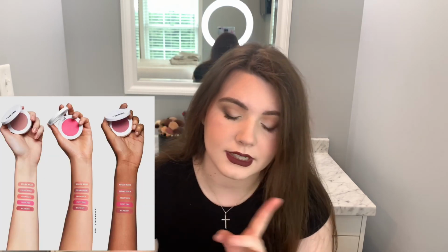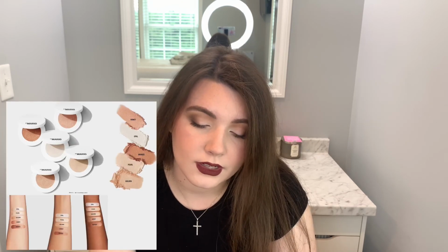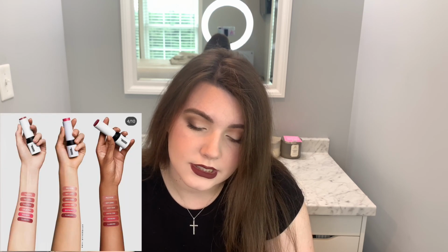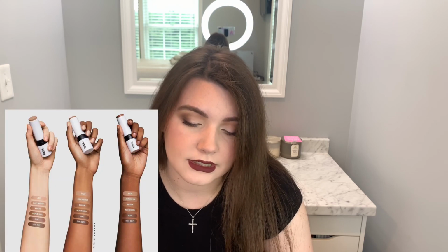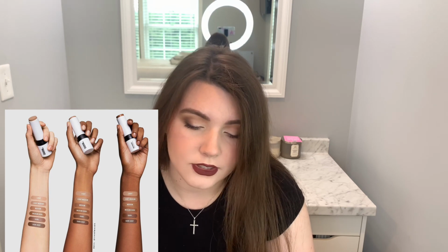There's a soft pop powder blush that is $24, and it comes in 5 shades. They have a soft glow highlighter that is $28 and comes in 5 shades. A soft sculpt bronzer that is $28, comes in 6 shades. A soft blush stick that is $28 and comes in 6 shades. And then the shaping stick that is $28 and comes in 6 shades. So I would love to try this collection out.